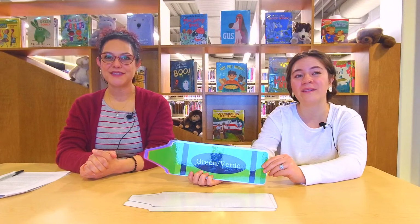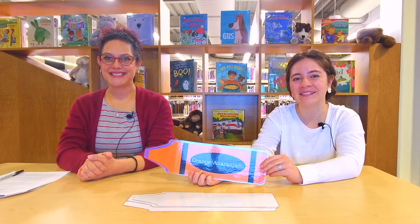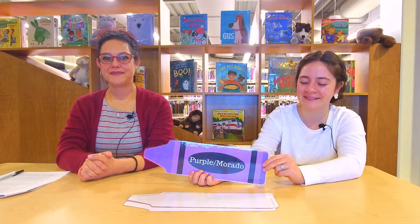This one is green. Verde, mi favorito. All right. Any guess on our next color? ¿Y cómo se llama este crayola? This one is orange. Es anaranjado. All right, and our next color, what do we got here? ¿Y este cómo se llama? Right. We have purple. Morado.